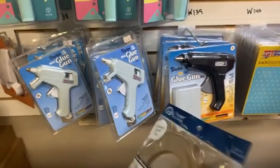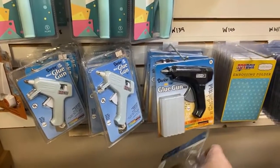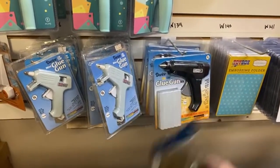These glue guns, I'm going to be phasing these out. So we'll have these, and then I have another one coming in. So you'll see a different one coming, but that's what I have right now.